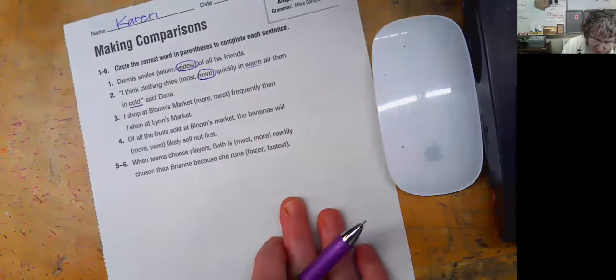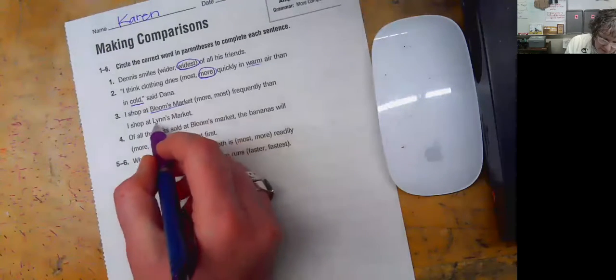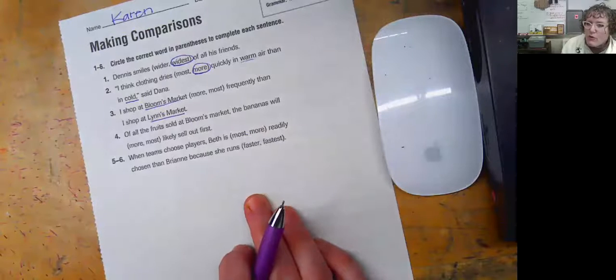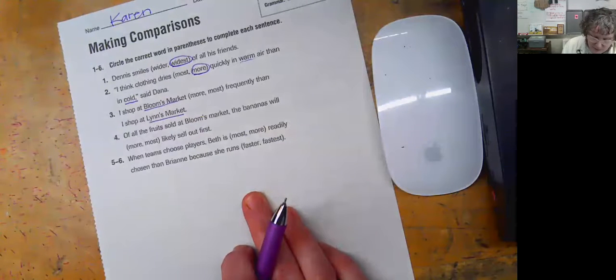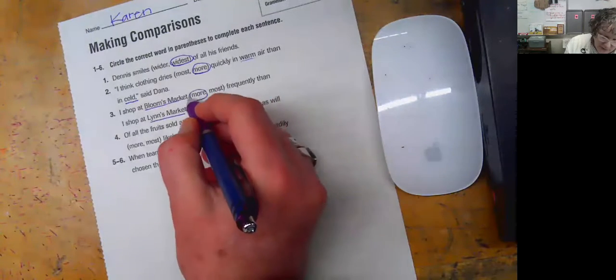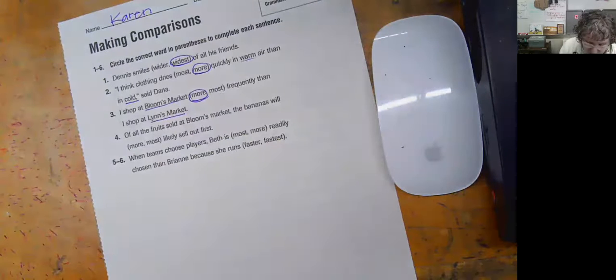I shop at Bloom's Market frequently than I shop at Lynn's Market. We're comparing 2 things. What do you think? Would we use more or most for 2? I would say probably more is comparative, right? And most is superlative. So we would say I shop at Bloom's Market more frequently than I shop at Lynn's Market.